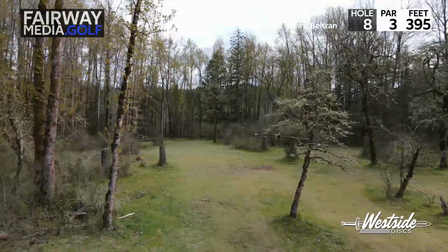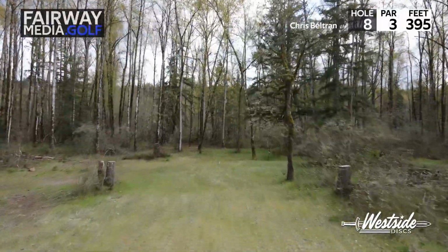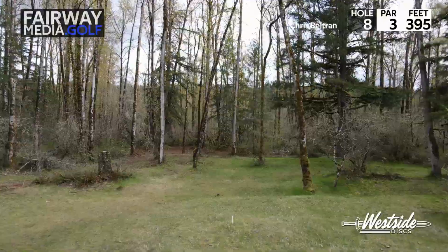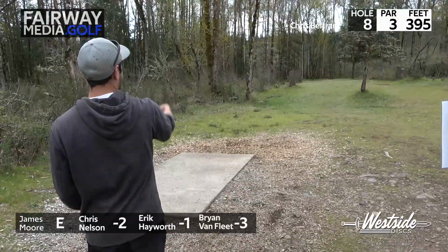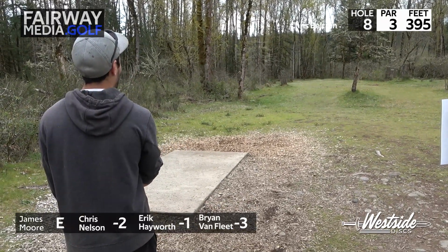And we are on to hole 8. This is another brand new pin position, maybe just in the last month and a half before the tournament. Go straight for about 280 feet and then pick your line to wind your way through these last couple of trees. Basket's almost 400 feet down there.